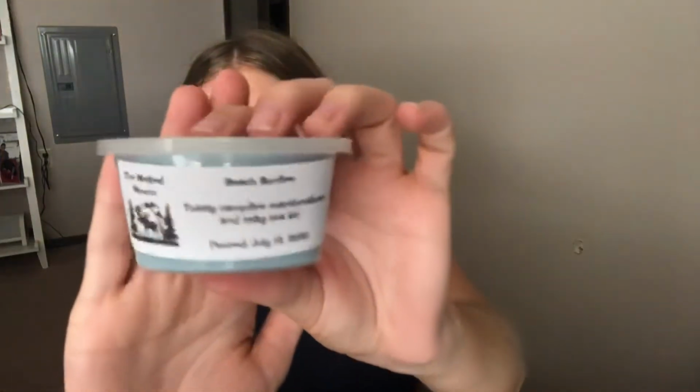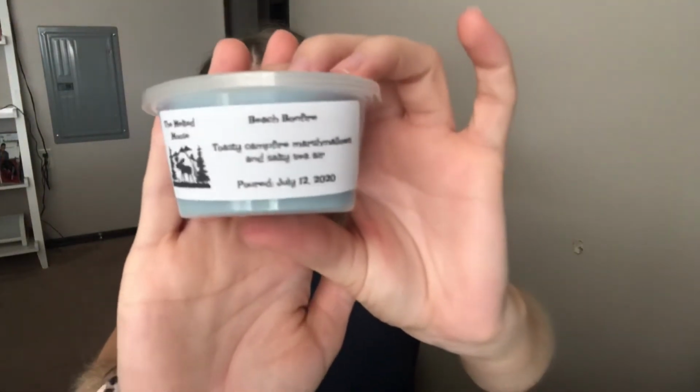So beach bonfire: toasty campfire marshmallow and salty sea air. There's this one. I've really been onto the marshmallow fireside type kick, and I'm not sure if this will be similar because it has that salty sea air. But look at the wax. It's blue and purple. Love that.